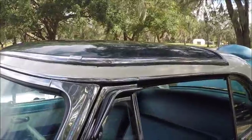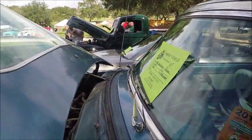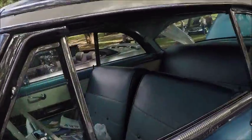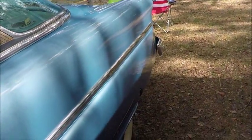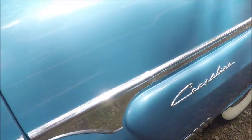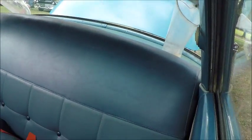Now you notice the transparent top, which is the mark there of the Skyliner. So we have two transparent areas, one in the hood and one in the roof of the car. There were 13,344 of these Skyliners made during this model year, but I don't know how many had the transparent hood.